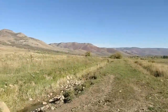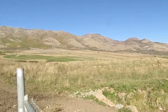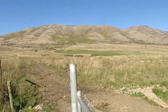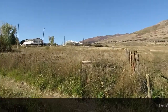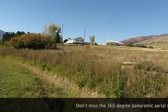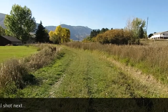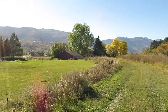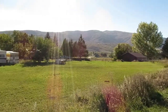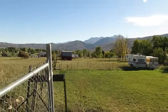As we look over the east boundary, you can see more gorgeous mountains off in the distance and all this open space, untouched, undeveloped, great property for you to just enjoy seclusion and privacy. And we're looking over towards the northern boundary there. And as we pan around, you can see the home and the barn are off in the distance there. They look so tiny because we're so far back on the property here. And just gorgeous mountain views all the way around.